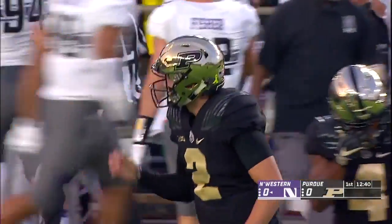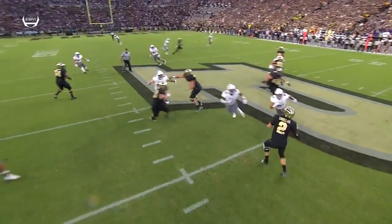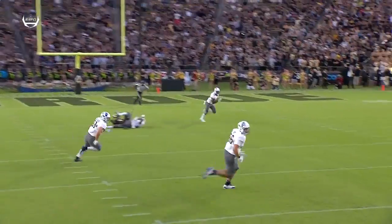Their safety, J.R. Pace. Watch Pace back here just kind of drop and sit back in the middle of the field. And eventually he just throws it up and hopes. I don't know if he anticipated Pace not being.